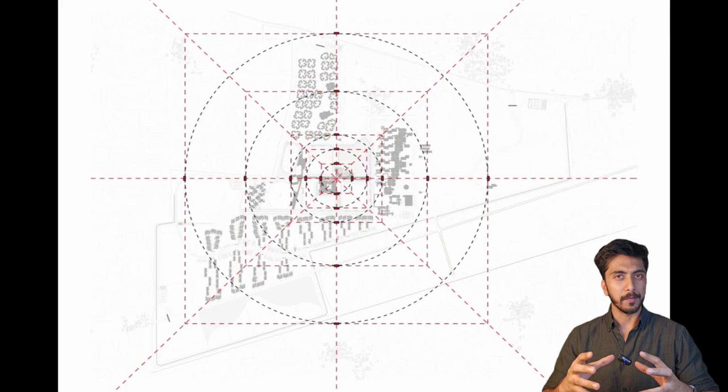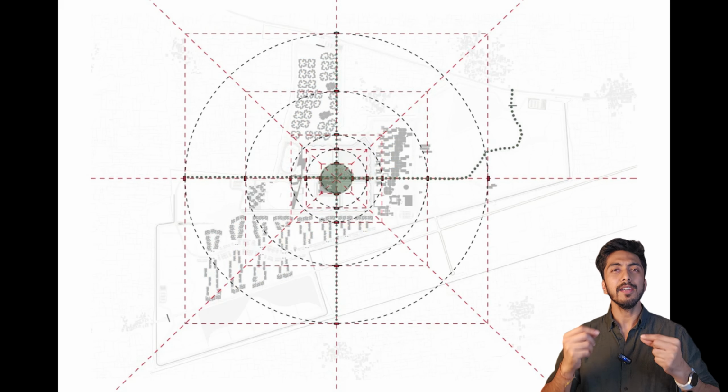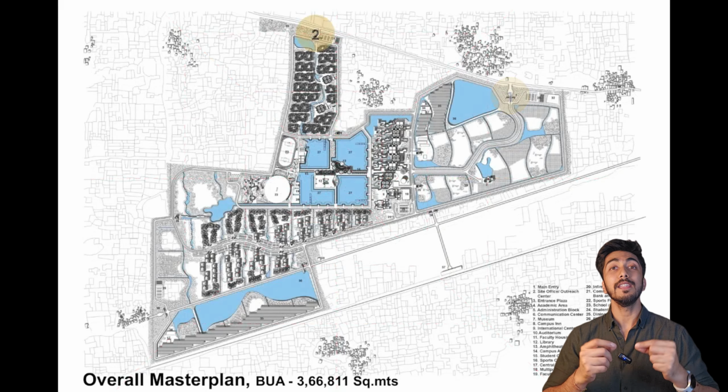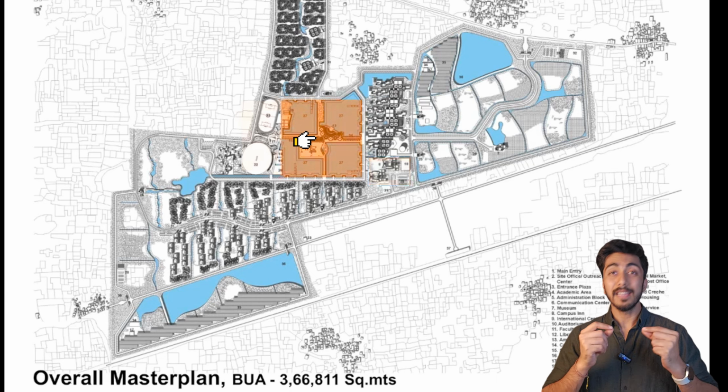The entire planning of this university is done by the principle of Kal Chakra, where all the access points converge at the center point of this Kal Chakra, which also happens to be the lake, and in the center of the lake happens to be the library.